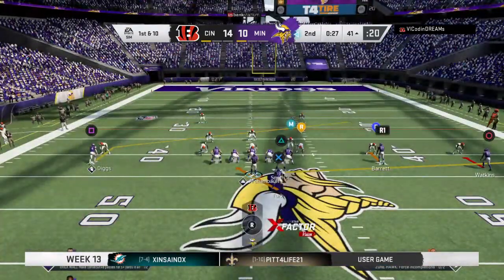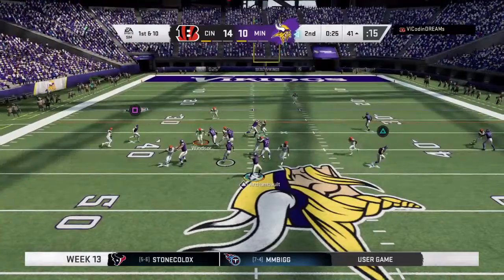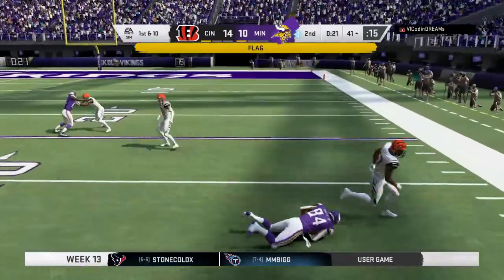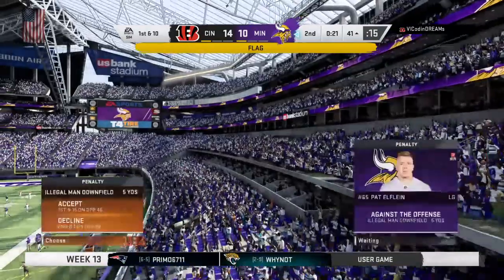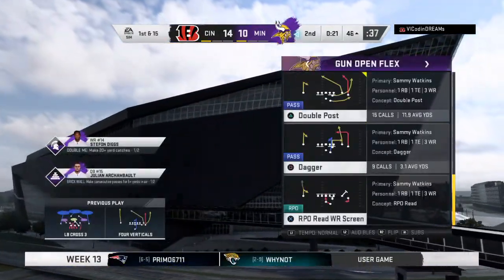Now a fake on the give here as they try the run-pass option. Here's a quick throw caught by Smith. And this will leave him a yard short. Nice pickup of 9 yards on 1st down.